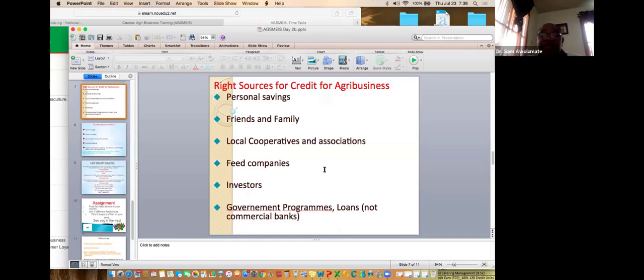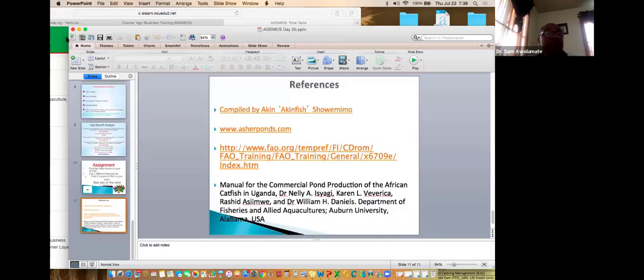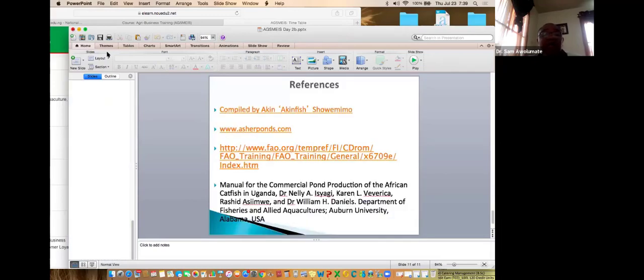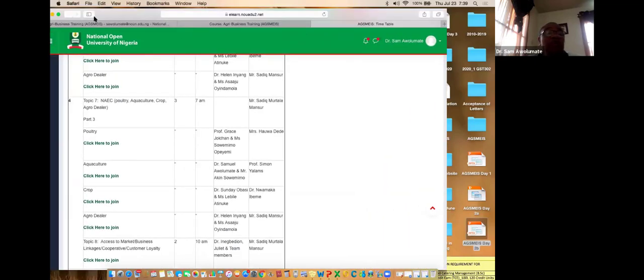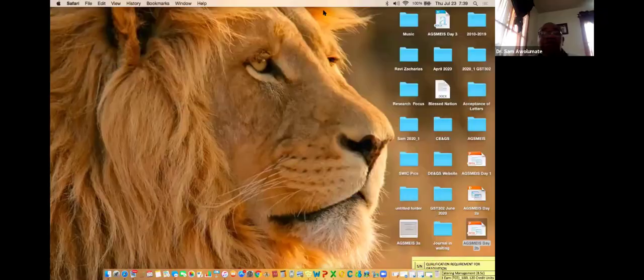Not all credit is meant for fixed capital. Like the loan you're taking now, it's expected that some basic things are in place. If they're not in place, we'll be telling you more about how you can take advantage of the value chain in fisheries so that you will not be in debt without knowing it. So this is where we are today. At this point, I would like to welcome my honorable colleague to take us from where we were to where we are right now.